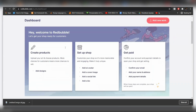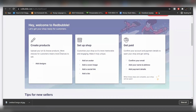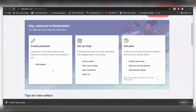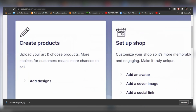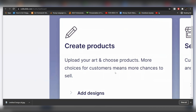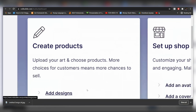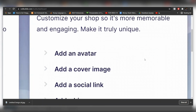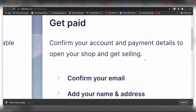Then you're going to be brought right here to the dashboard of your Redbubble account. Now, there are some things that you can actually do as an absolute beginner. First thing that you can do is that you can create products. You upload your art and choose products. Second thing that you can do is to set up your own shop. You can customize your shop so it's more memorable and engaging. And third thing, you can get paid.